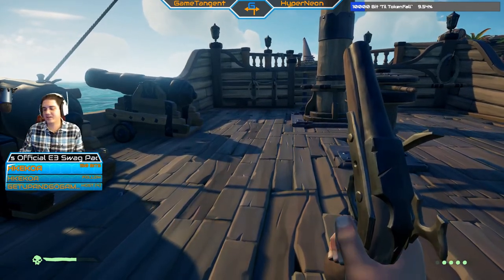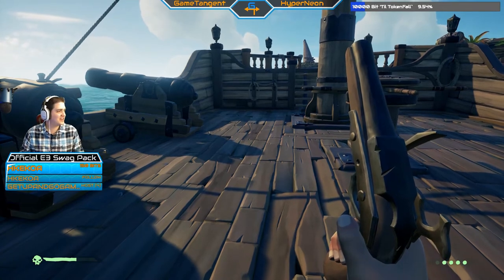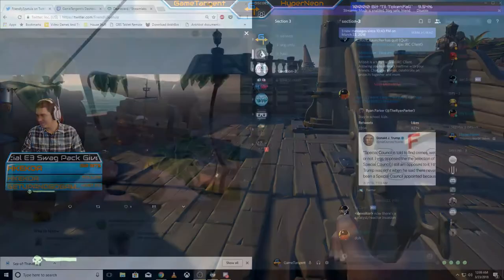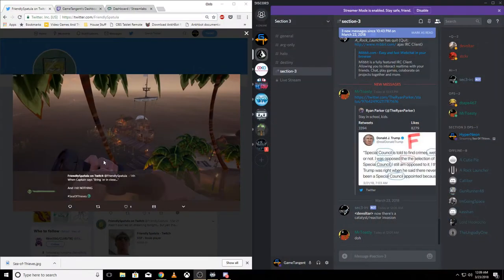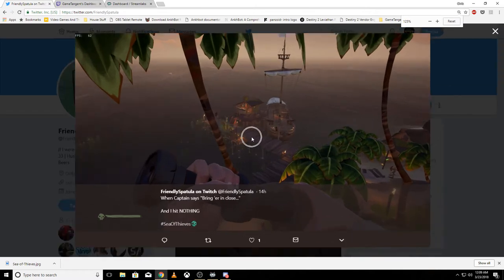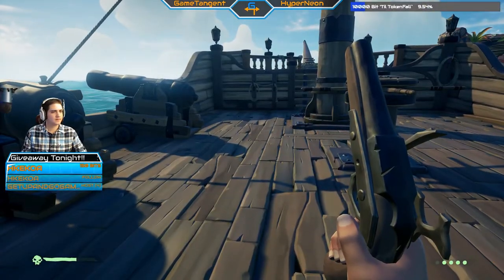That is a perfect parking job, Friendly Spatula. Take all my stuff and that is stuff. Very nice. Let's see if we can show that. Look at that. Ooh, boy. It's a sexy parking job for show. Oh, wrong one.